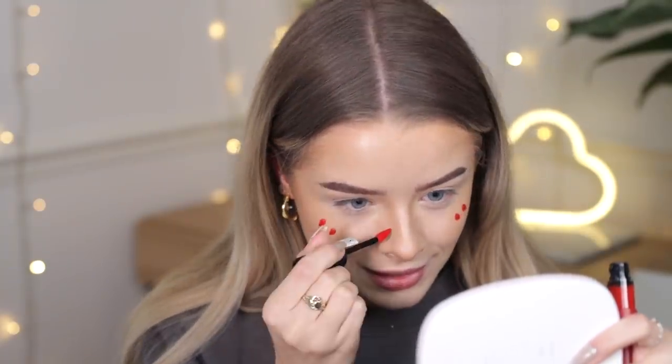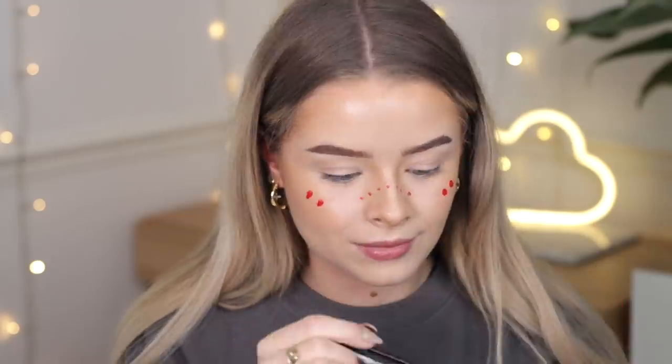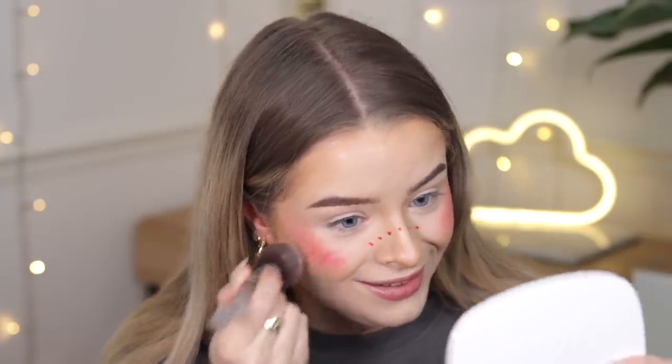Okay, so they said to put dots on your cheeks in a line over my nose, but not the tip. Like this, and then just blend it out. Oh my god, oh my god, oh my god. Okay, this was definitely brighter than I thought it would be. I really should have used a smaller amount than that. Oh, help me.